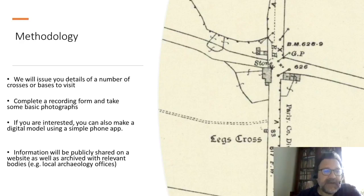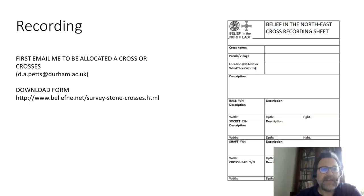Once we've collected all this information together, we'll be publicly sharing it on the website, as well as sharing the detailed technical information with relevant bodies such as local archaeology offices, landowners and churches. So, first things first, you'll need to email me to be allocated a cross or a couple of crosses. I'll probably only allocate a couple at a time because I want to make sure everyone gets a fair crack of the whip recording these. I don't want one person to hog all the cross recording, because going out and doing the exploring is part of the fun. There's my email address there, so you email me there.